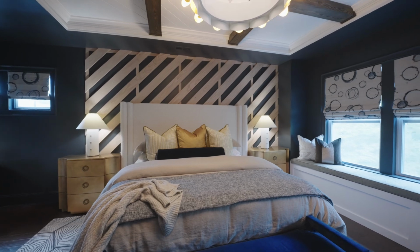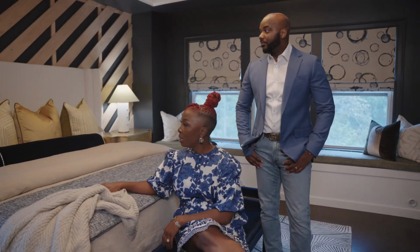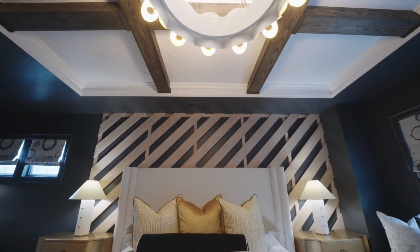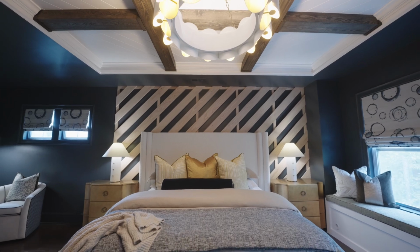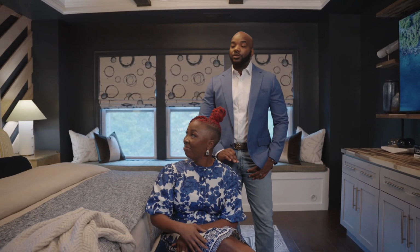Okay, the bed. So, I love it. Yes, king size bed. We did a custom wall behind the bed. Do you want to talk about the custom wall first? It just stole my heart. That woodwork in here. I love it. It's just amazing. So we put pattern on pattern to add some dimension and depth to the space, and it turned out great. I love it.